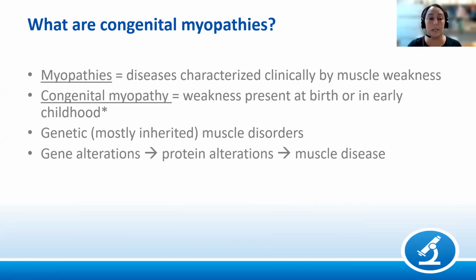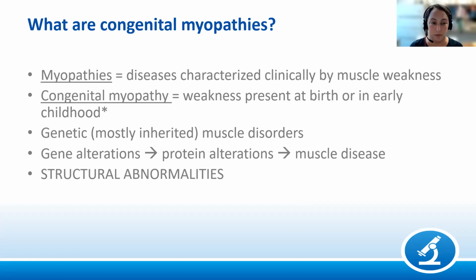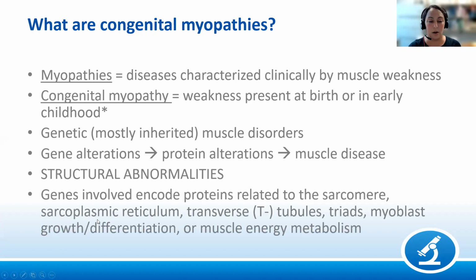And just like the muscular dystrophies, these start with a gene alteration that's going to change your protein structure that then is going to lead to muscle disease. If there's one thing that you need to know about congenital myopathies, or one thing I want you to think about that helps you put them into a category, it's that these are structural abnormalities. Not every single one is structural, but most of them are going to be structural, and so it really helps to think about them in that way. Because they are often structural abnormalities, the genes that are altered encode proteins that are related to the sarcomere, a structural component of skeletal muscle, the sarcoplasmic reticulum, the T-tubules, the triads, and then also some that are involved in myoblast growth and differentiation or muscle energy metabolism.